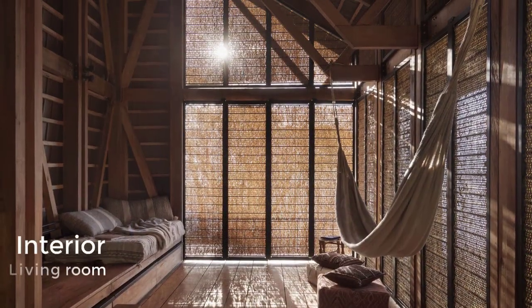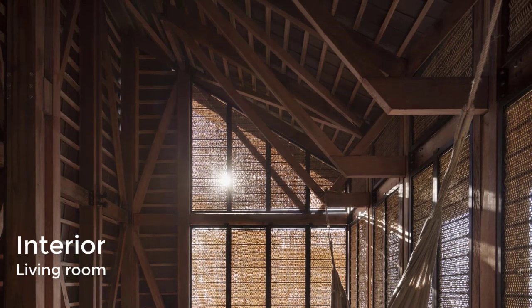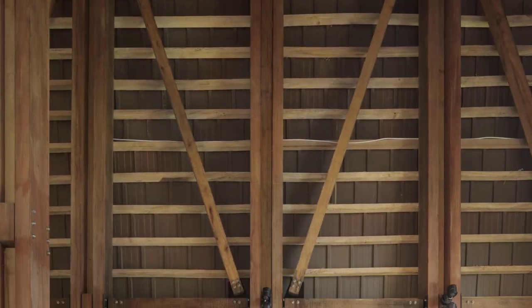The more solid northern section of the home is clad in wooden shingles, with double-height swing doors, creating dramatic entrances into the home and allowing for cross-ventilation.